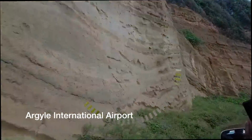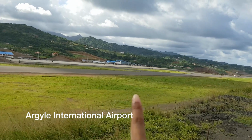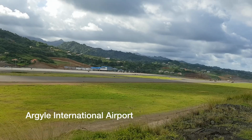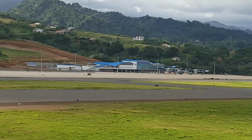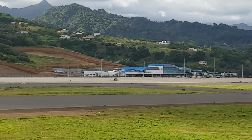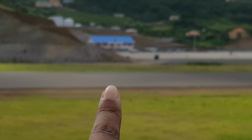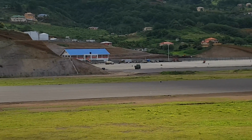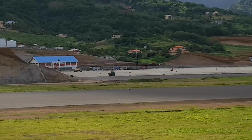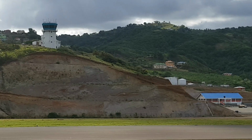Alright, so we're by the international airport. It's right over there. Hopefully it'll be done soon. Yep, so that's what that looks like. I'm not sure. What is this thing over here? Not too sure what that building is. Oh, that's the signal tower up there.